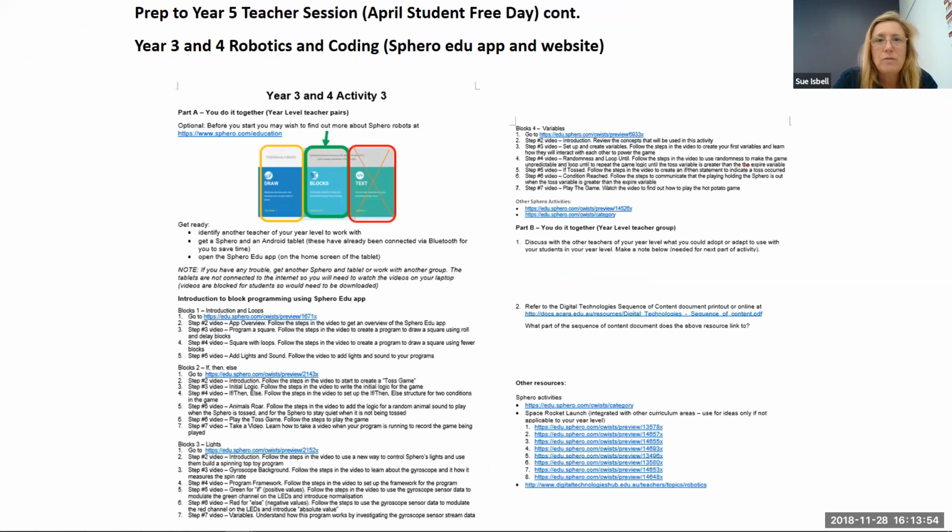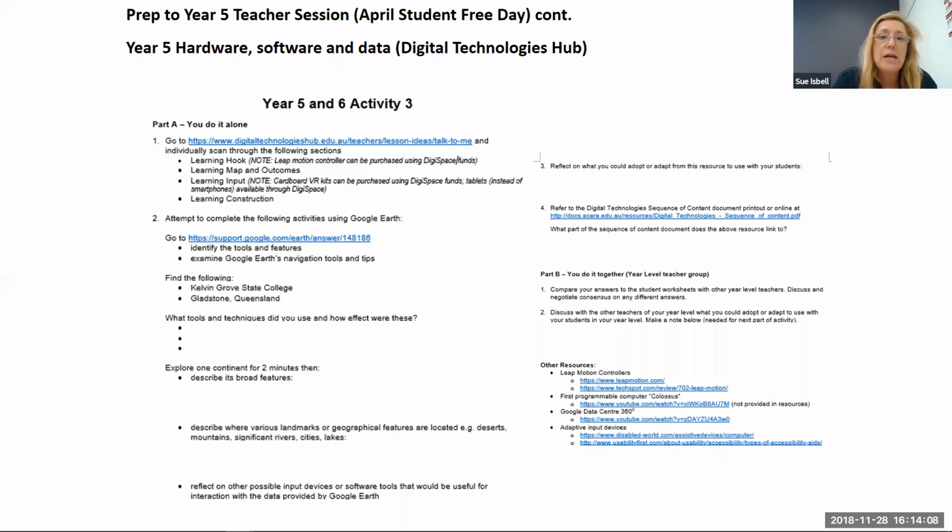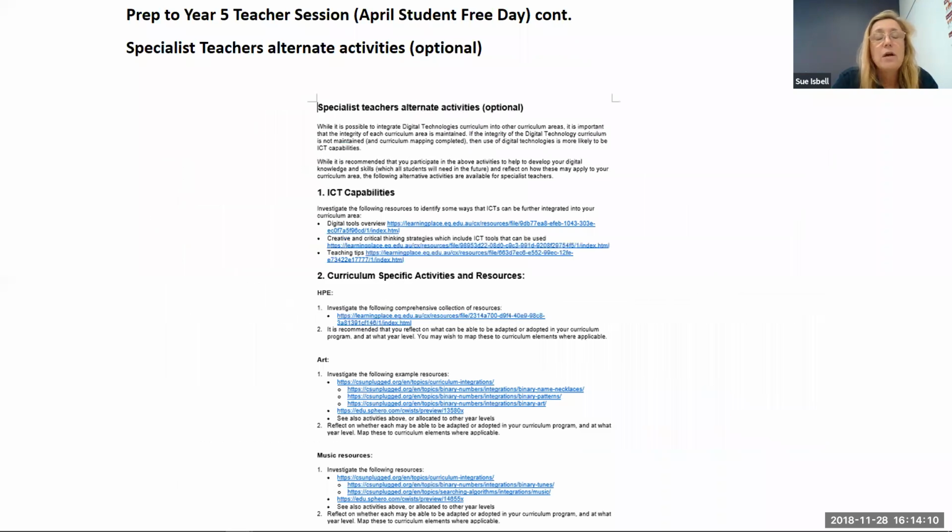So banded into learning phases of learning. Even with ICT capabilities, it's almost impossible to do a one-size-fits-all session with people these days. People usually worked through these in teams with other teachers of their year levels. Sometimes specialist teachers get forgotten. They're not implementing the curriculum, but they do have a responsibility around ICT capabilities, and in other curriculum areas, always try to target them and give them a takeaway as well.